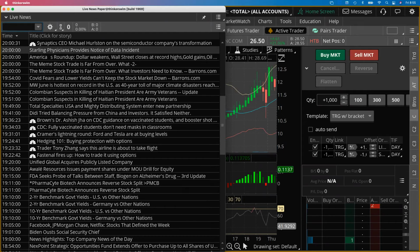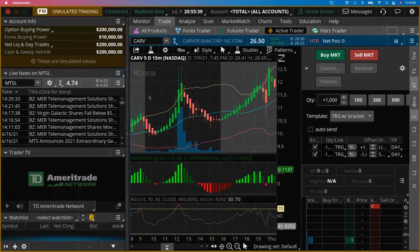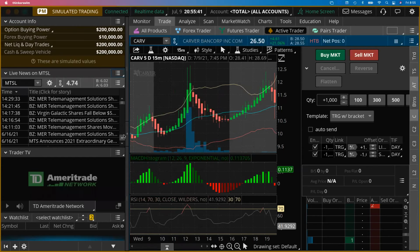All right, I see Baby Yoda. Can you go over exiting a trade in detail, i.e., at resistance, looking at RSI, MACD? Yeah, I can do that. Exiting a trade is relatively simple.